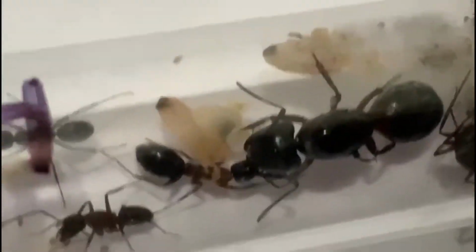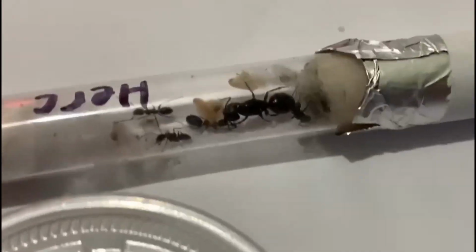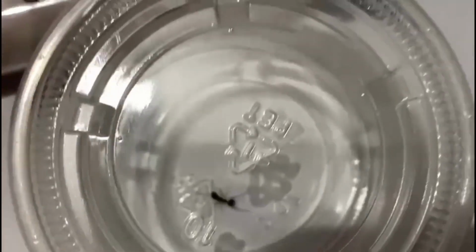And just to emphasize their size, this is a major worker next to their test tube. Queens of this colony can range anywhere from 14 to 16 millimeters, and workers anywhere from 6 millimeters to 14 millimeters. Colonies of this species can only have one queen, so that means they're monogynous.